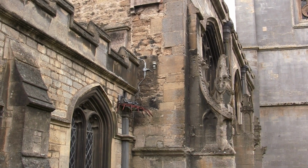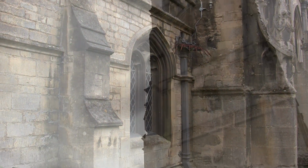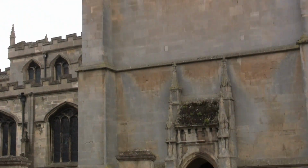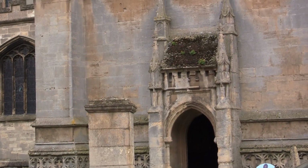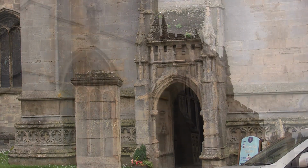Once inside, we will see the early English, round about 1230, sumptuous three-bay south arcade. The south porch is sumptuous under a crocketed gable.